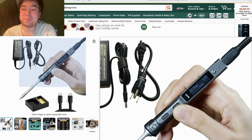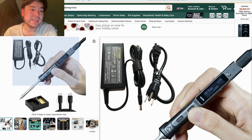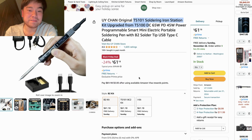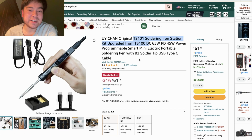I guess this runs off of battery power, so you can just plug it into any power source and get soldering. And it comes with this little power brick so you can run it off wall power if you need to. But yeah, I've heard of a lot of people being happy with these, so I could easily recommend it. I just don't have a need for one right now.